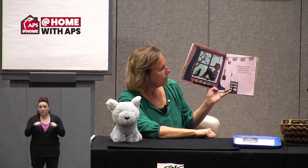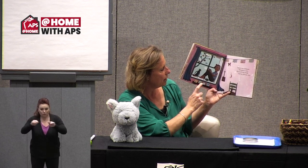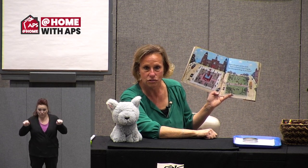Squares are ventanas that give a view. Square is my clock and my photos too. View and two. Those words rhyme. This is a rhyming book. View, two, stew, you. All those words rhyme. They end with the ooh sound. Wow, do you see all the squares in this illustration?